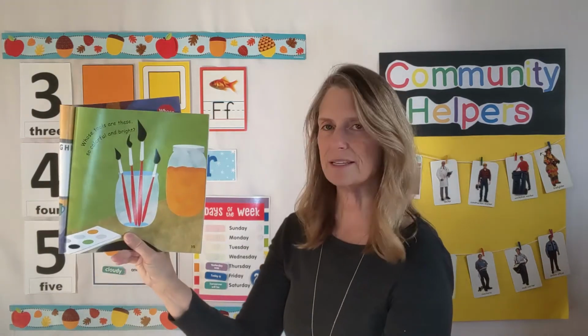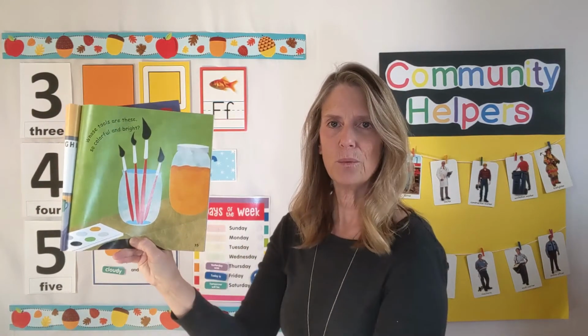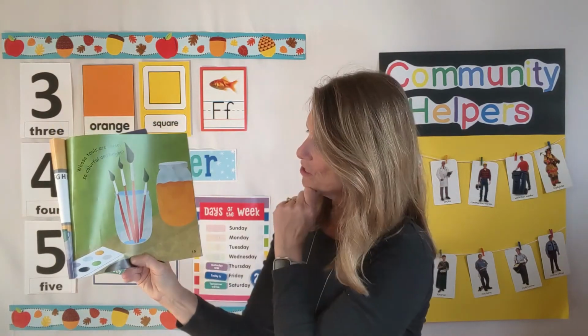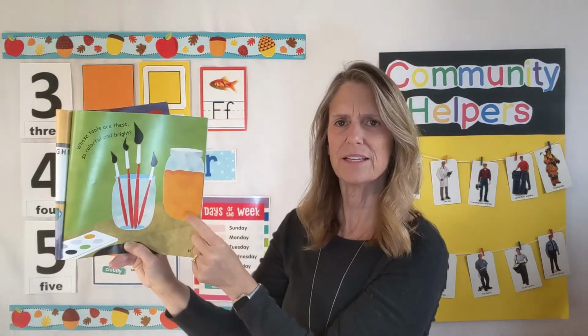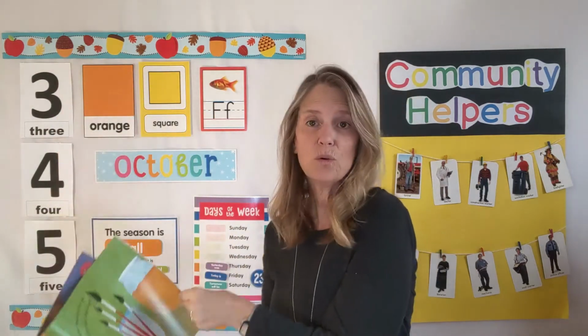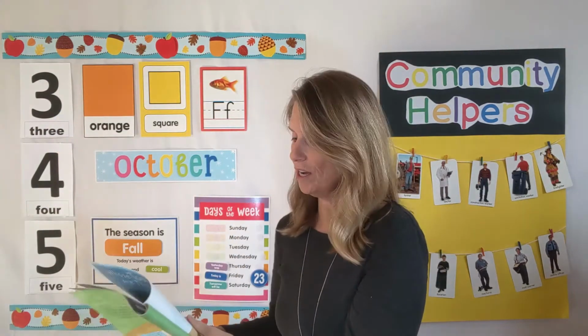Whose tools are these, so colorful and bright? What are the clues that you see in this picture? I see paintbrushes. Do you think that's a jar of paint? Could be. Here are some watercolor paints. So who would use those as their tools in their job? That would be an artist.